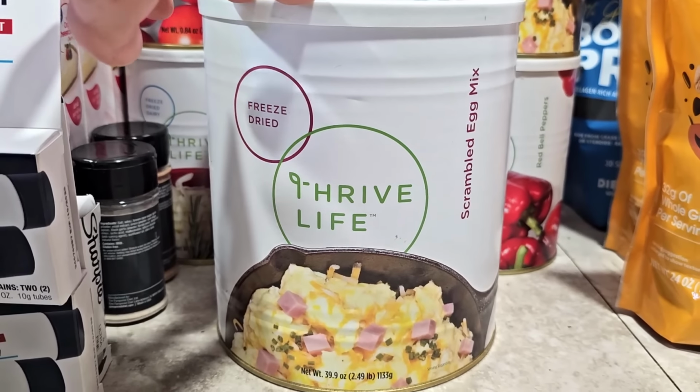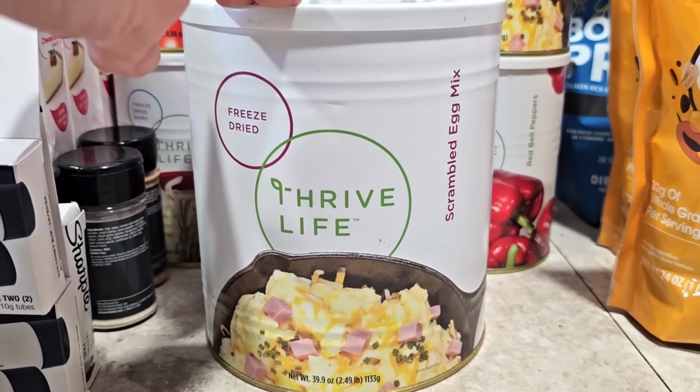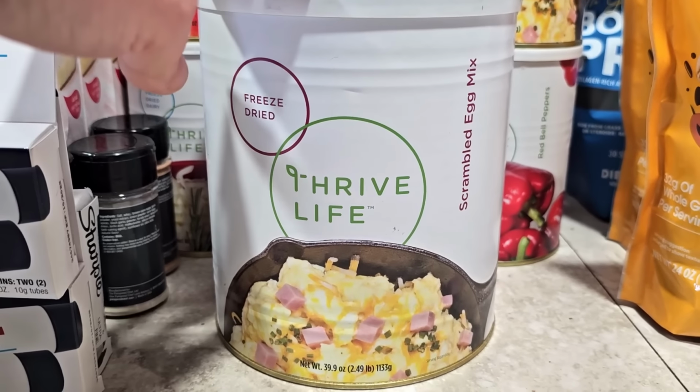And I did order a can of these earlier in the month, but they are on sale this month, so I had to grab another can. Because these are a more expensive item, I don't usually buy a case, although I would like to.